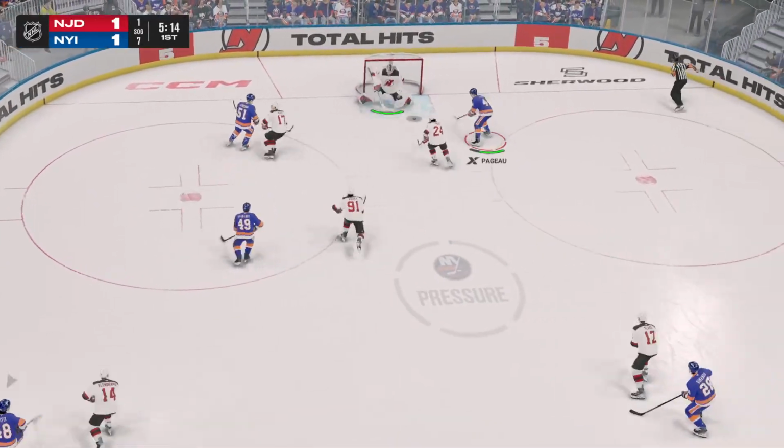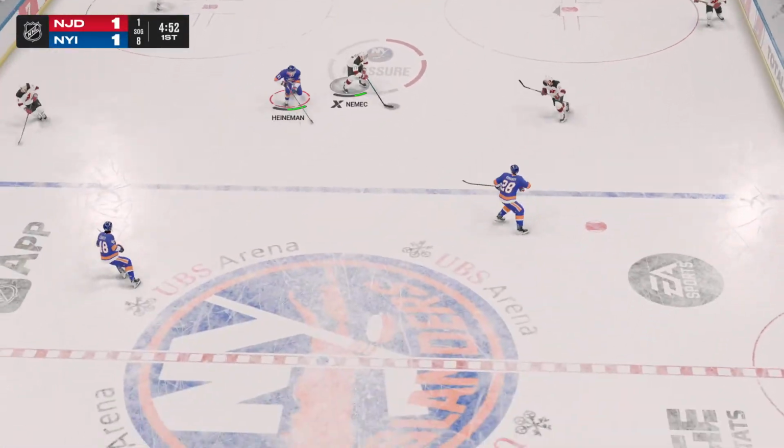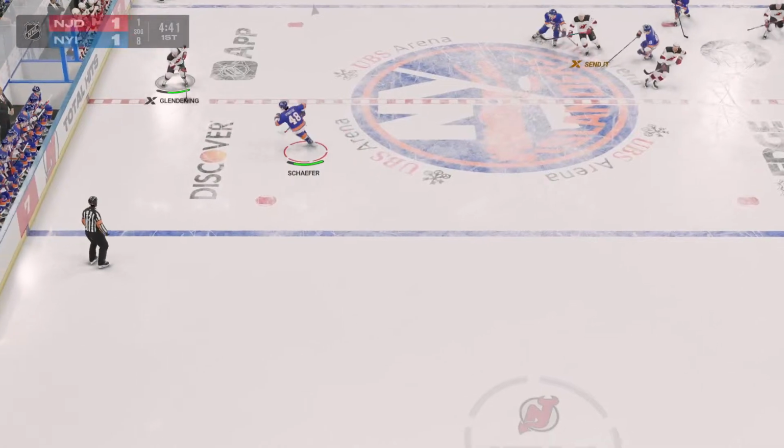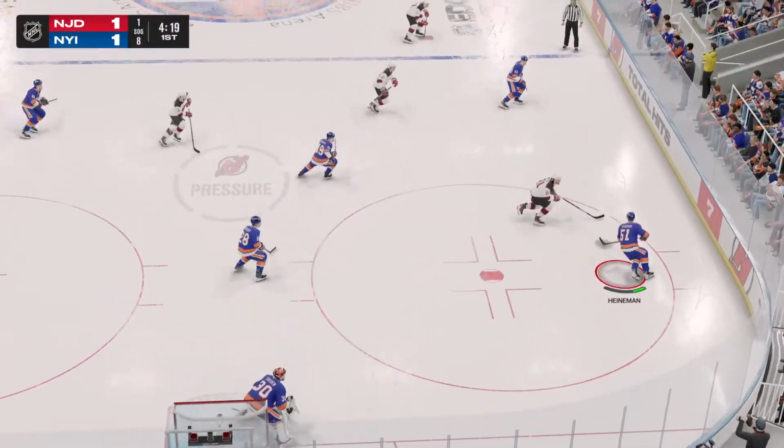From the point, they take control of it. Denies him! That's an incredible save here. It's post to post, but how about the power to be able to move laterally that fast to make that save? The Islanders have it from their own end.